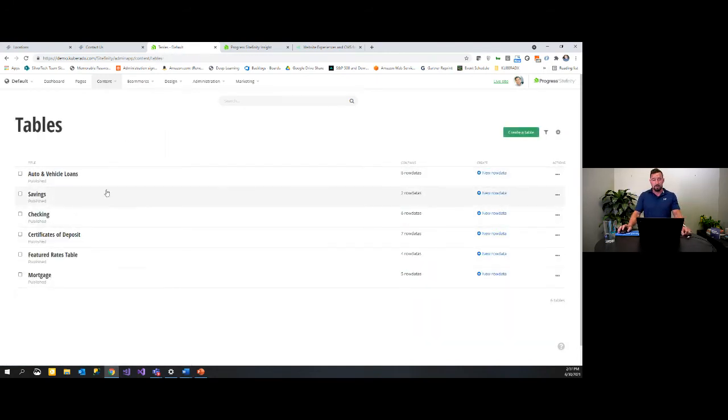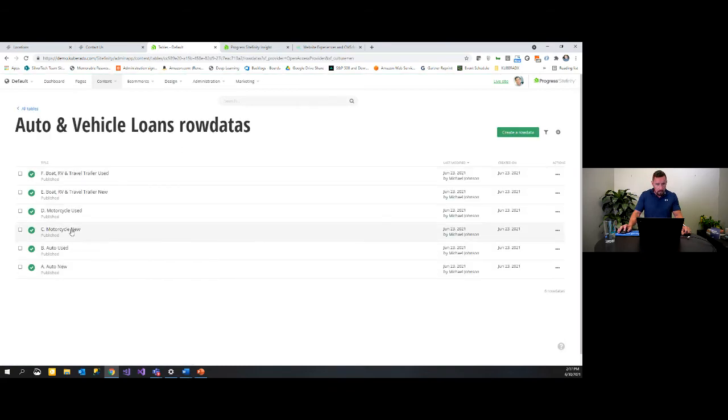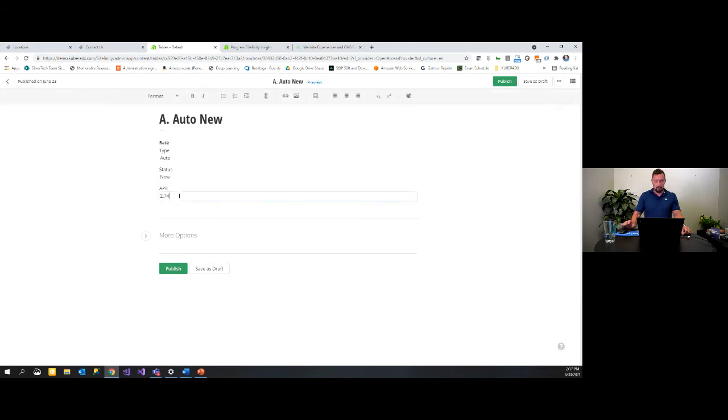Creating new rates is super easy. Again, I mentioned you can update these in one place and then use them wherever you want. So if I want to update auto and vehicle loan rates, let's click in here. I want to do auto new, click auto new, and change the rate. I hit publish, and now that new rate's live.